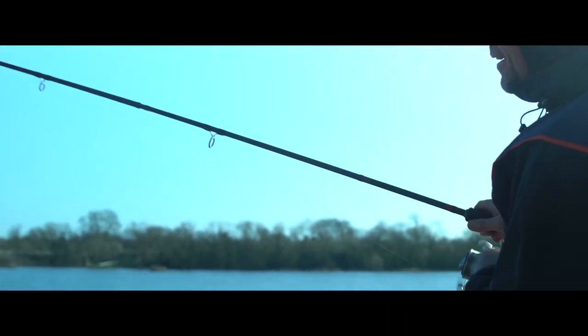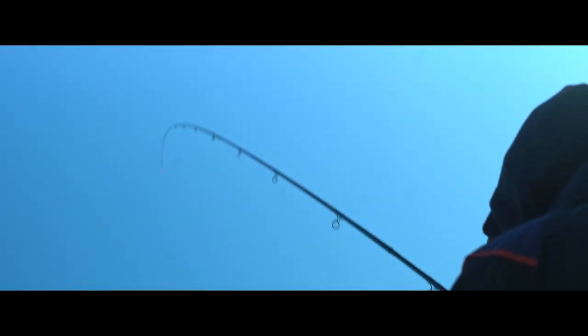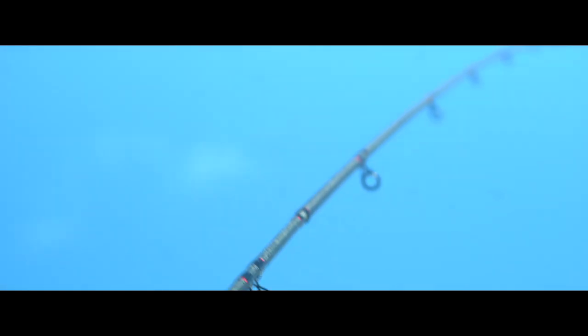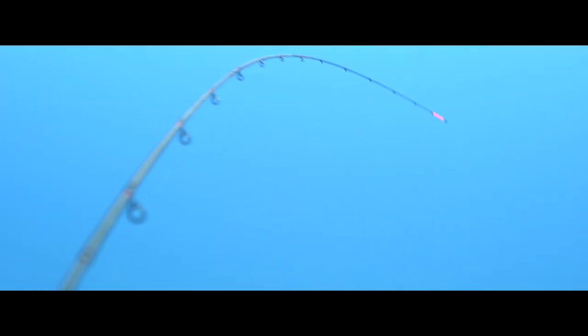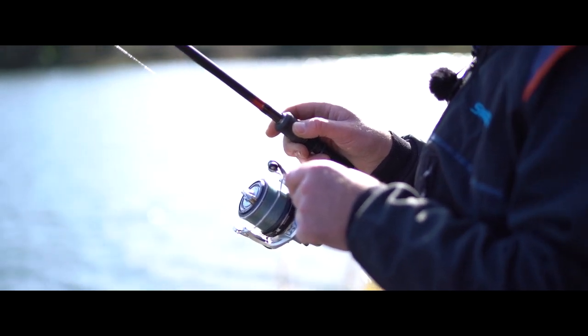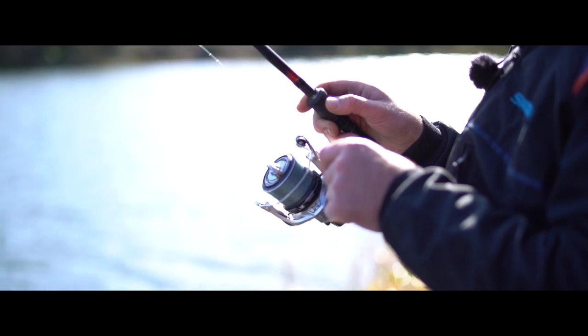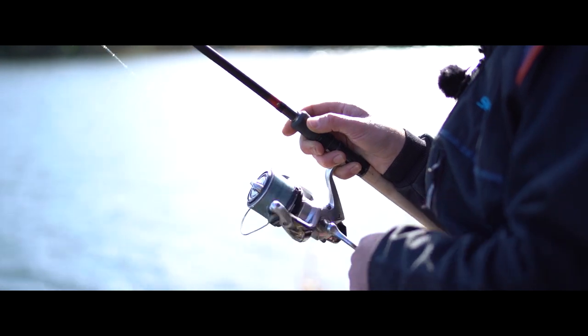Here we go, the first bite of the day. Definitely a bream, and a very welcome surprise on the third cast. To be honest with you, I thought it would take a little bit longer, maybe a bit more time to build up the swim and get fish competing and interested in the feed. As I say, three casts in and I'm into one, which is great news.